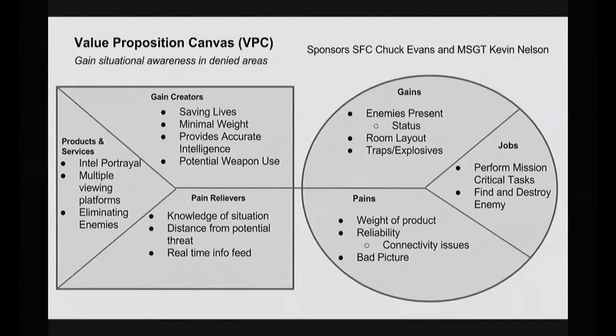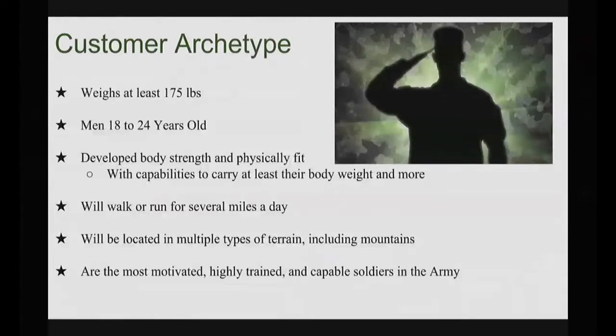And our customer archetype is men 18 to 24 years old, weighing around 175 pounds. They also need to be able to carry their body weight and gear and all the technology provided to them. These men walk miles a day in rugged terrain, and they're highly active and trained in subterranean areas and stuff like that.